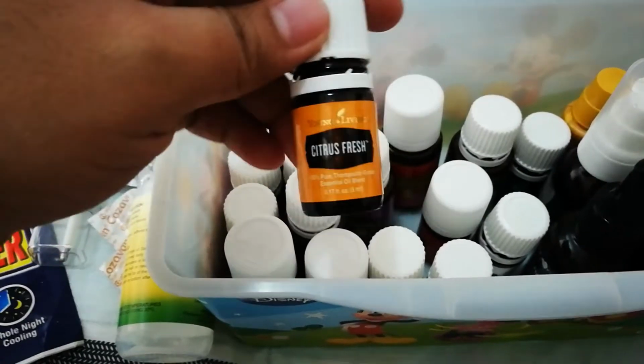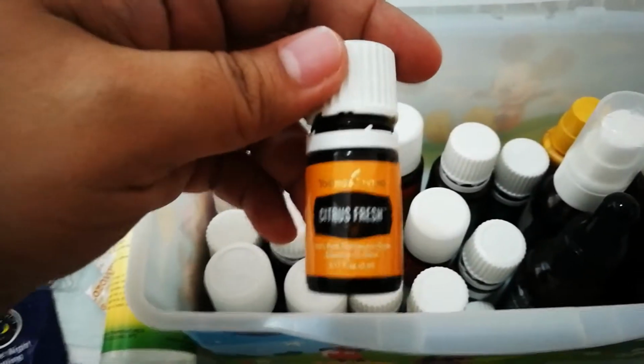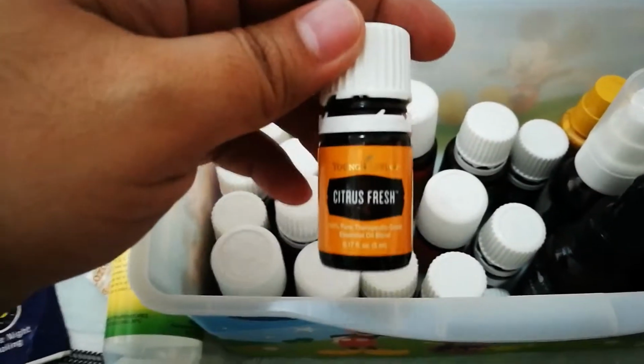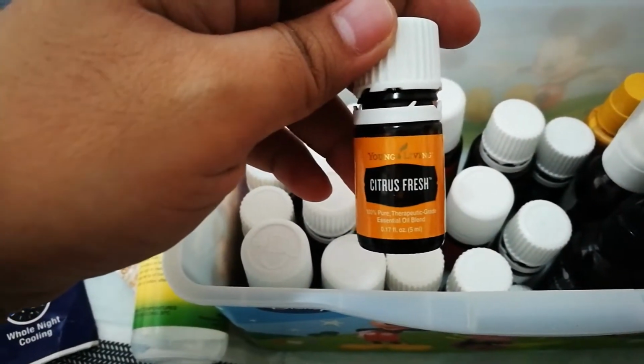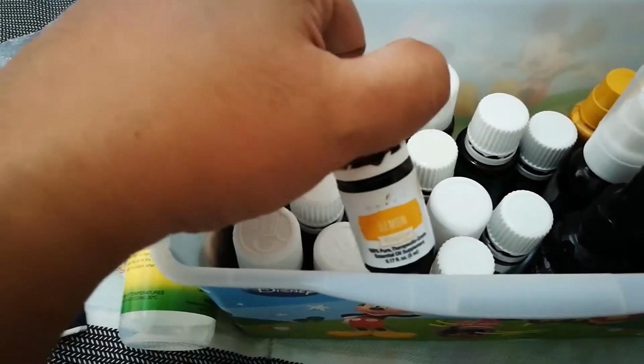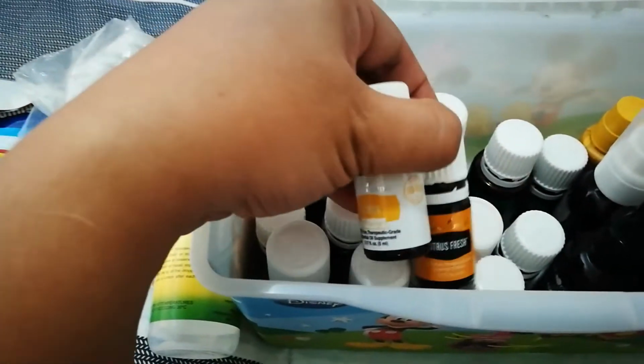Then I have Citrus Fresh. This is so nice. It smells awakening. If your mind is foggy, smell this, it will just go away and refresh you. Lemon together with Citrus Fresh, heaven.